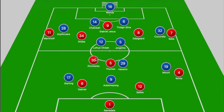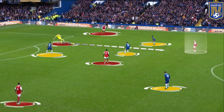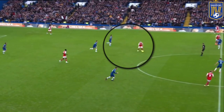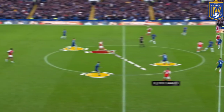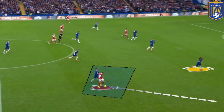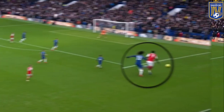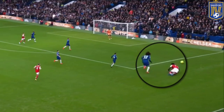But in the early stages of that game, Zinchenko ended up drifting laterally in towards that midfield zone, and that essentially witnessed Arsenal shift to that 3-2-5 that we've seen on a consistent basis this season. From here, Sterling was uncertain whether to stick with Zinchenko or be prepared to close down Gabriel, and that's where we initially witnessed Arsenal bypass the Chelsea front line to get Zinchenko on the ball, and from there Zinchenko was capable of progressing play, and Arsenal were capable of getting themselves in towards Chelsea's third.